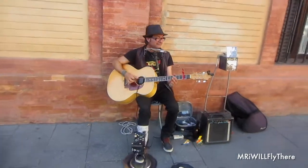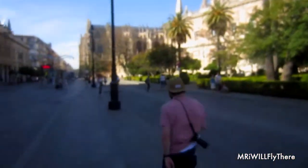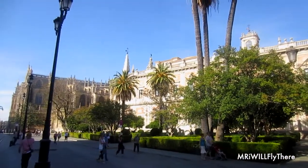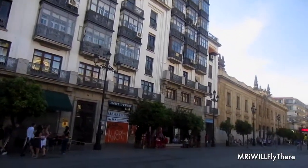Here we are, man, walking through the streets, seeing what's good here in Sevilla. I'm trying to find a money exchange right now. And that's the cathedral right behind me. We shot some stuff the last time here. Nice cathedral. I think this is where they shot some of the Game of Thrones as well, inside of there, or on the other side of that.